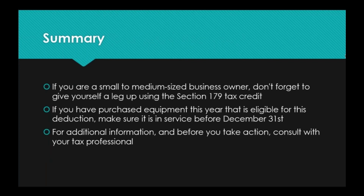So in summary, if you are a small to medium-sized business owner, please, please, please don't forget to give yourself a leg up this year using the Section 179 tax credit. If you have purchased equipment this year that is eligible for this deduction, and remember, it counts for most of what is in your office or your place of business, items that you are using in the course of your day-to-day business life, make sure those items are in service before December 31st. Don't leave printers, copiers, switches laying around.